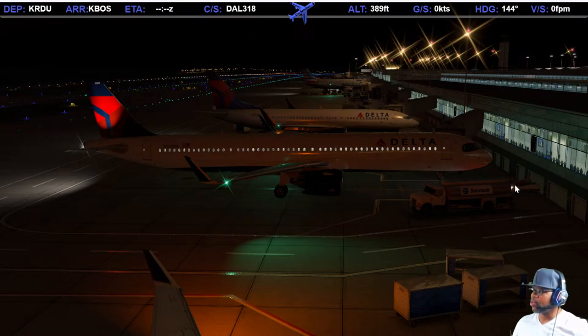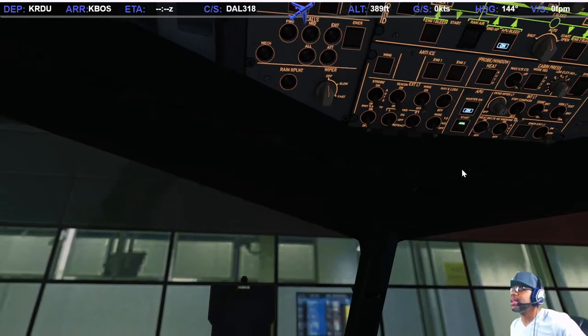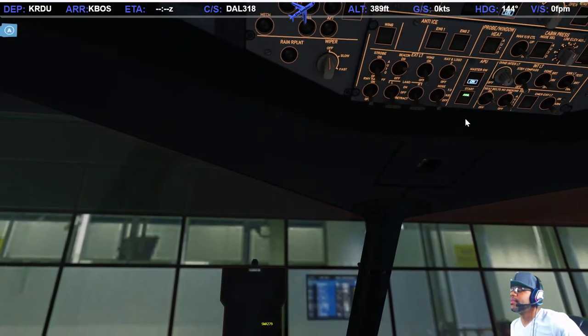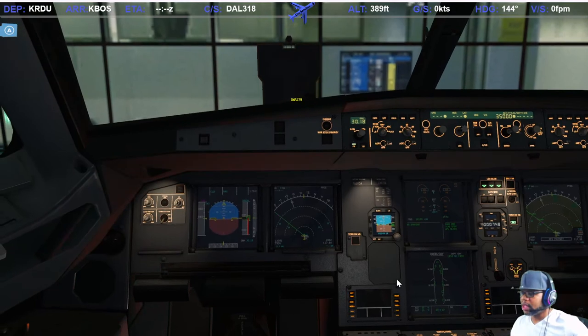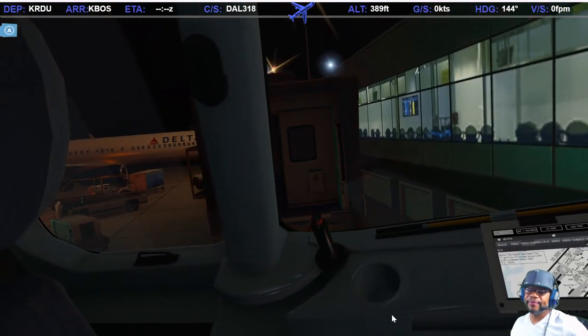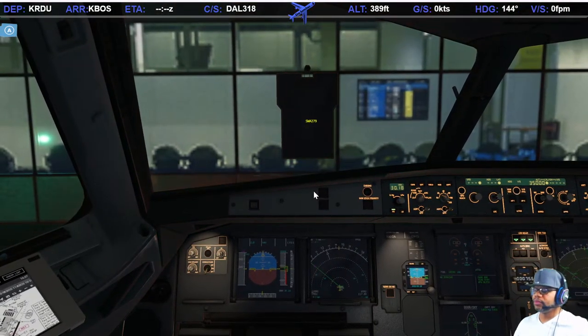And there goes the tow. All right, now that the tow is driving up, let's go ahead and get our beacon on. And there we go. You can hear that. You can see the gate now pushing back. Okay, all doors and hatches are closed. Ready to connect.